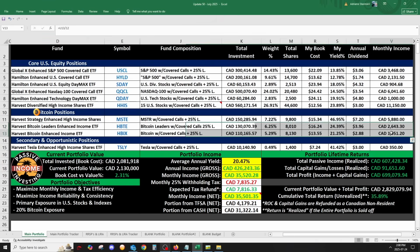So my Bitcoin positions, you have MSTE, which is essentially Strategy, or MSTR, with covered calls and 25% leverage. You have HBTE, which I added a lot to, which is now over 6% of my portfolio, which is Bitcoin companies. So you have things like Strategy in there as well, but you have Galaxy, Block, which actually just announced they're joining the S&P 500, Galaxy, Marathon, Riot. There's even Bitcoin itself. So I really like this concept of getting Bitcoin related companies. So obviously if Bitcoin goes up, they're going to benefit. And then you have the most boring one, HBIX, which is literally just Bitcoin itself, but again, with 25% leverage and covered call. So my Bitcoin exposures altogether make up under 20%.